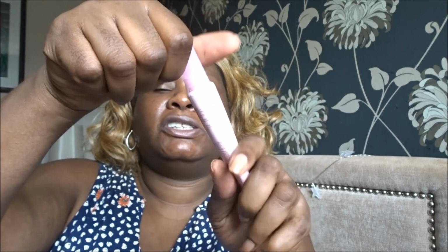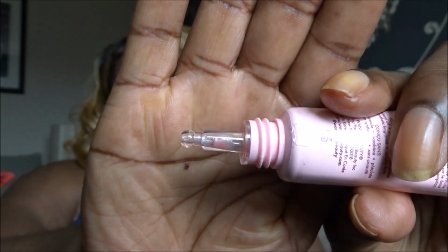Well, I've washed my face and I haven't got anything on it. All I've done is put a lip balm on, and you can see, even though I've washed my face less than an hour ago, you can see my skin's already starting to sheen. But I'm going to put some of this on now actually, so let's do that. So that's what it looks like.